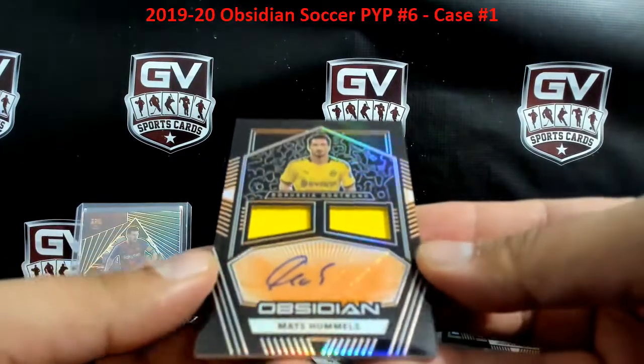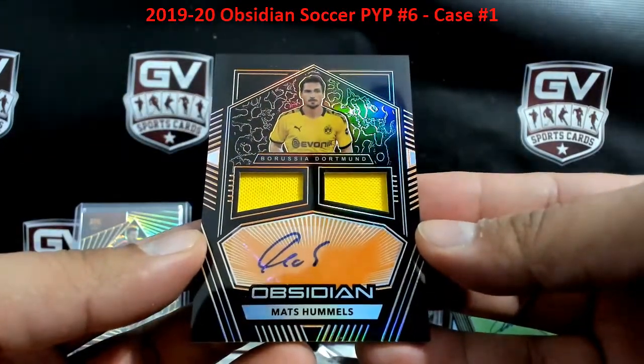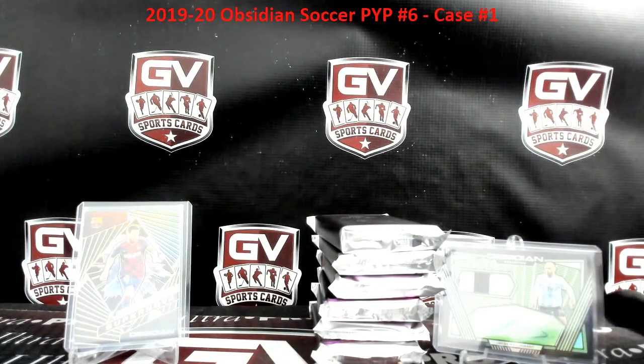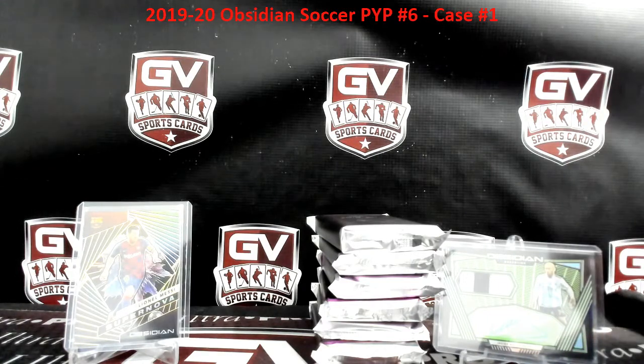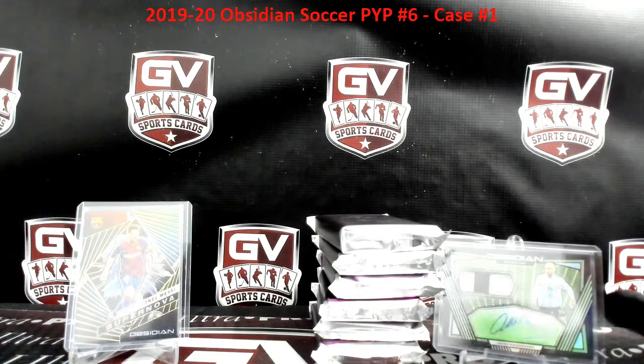And, ooh, nice. Have a little Mats Hummels. Dortmund hit. Dual jersey auto. 21 of 25. Hummels. PC. Some more PC for KC.